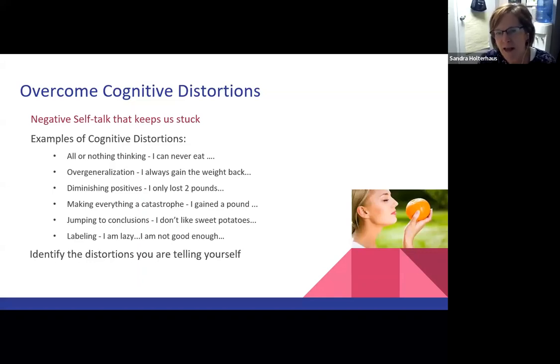Where in fact you might have gained a pound because you drank more water that day, or you've been exercising and you've gained some muscle. So there could be reasons why you gained weight. Jumping to conclusions. I don't like sweet potatoes, and maybe you're saying that because you tried them one time and you didn't like them the way they were prepared, but maybe if you tried them a different way, you might like them that way.